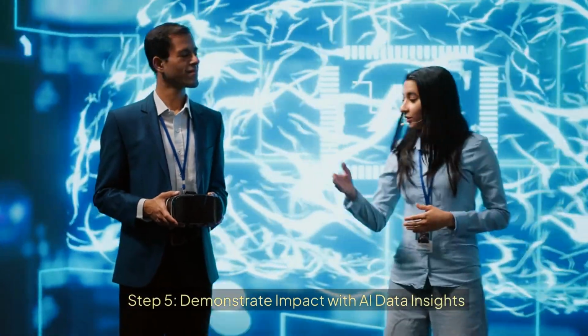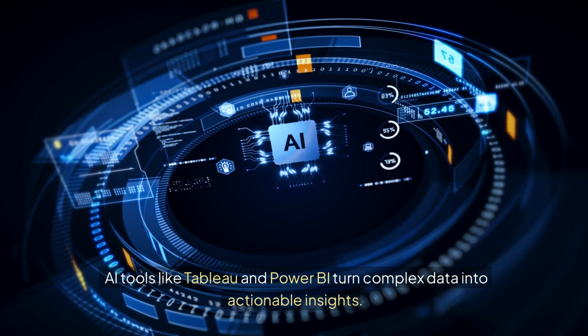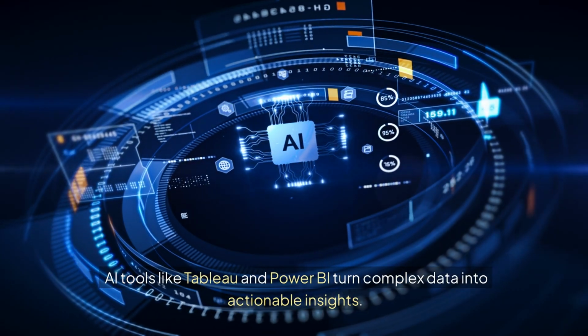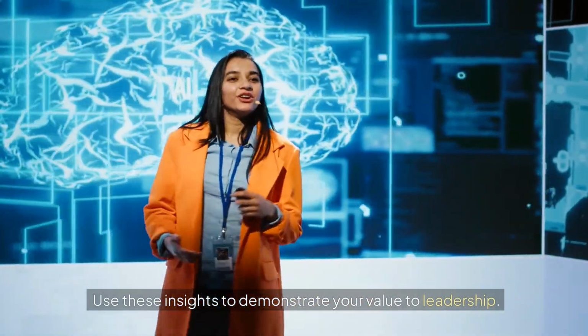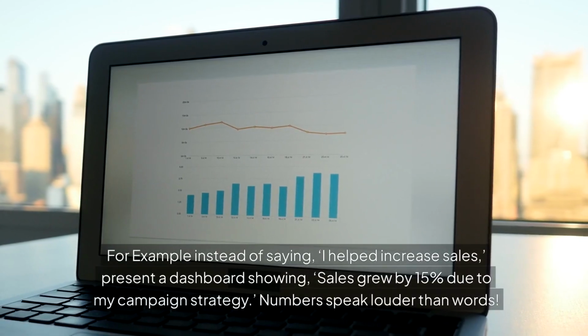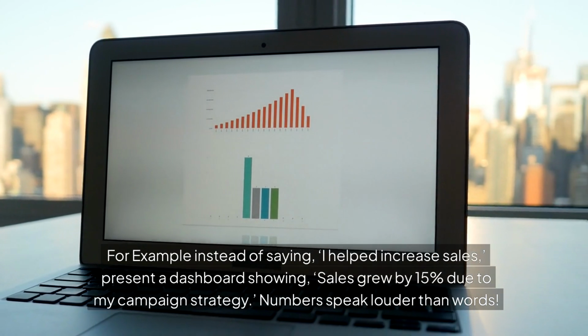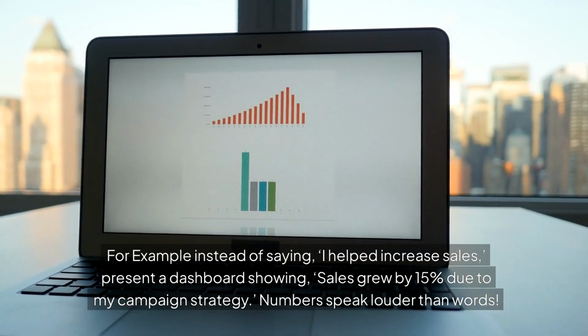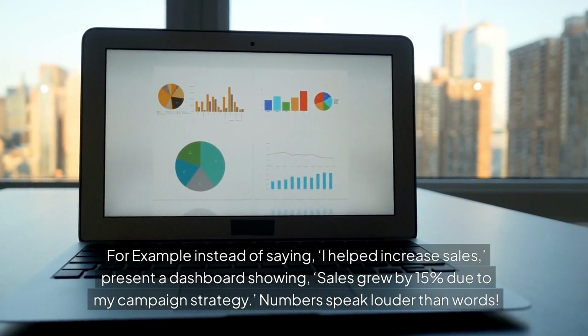Step 5. Demonstrate impact with AI data insights. AI tools like Tableau and Power BI turn complex data into actionable insights. Use these insights to demonstrate your value to leadership. For example, instead of saying, "I helped increase sales," present a dashboard showing, "Sales grew by 15% due to my campaign strategy." Numbers speak louder than words.